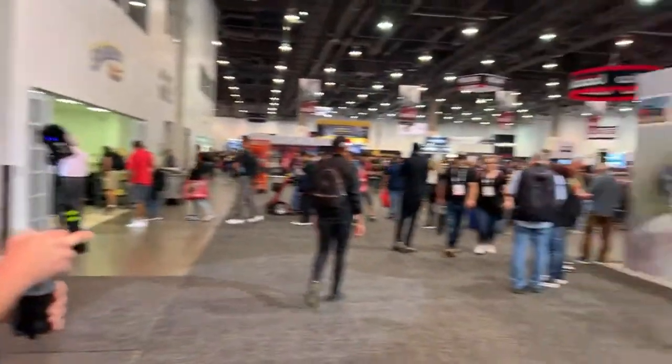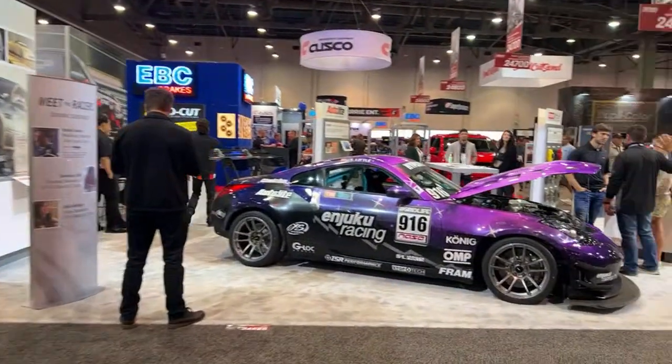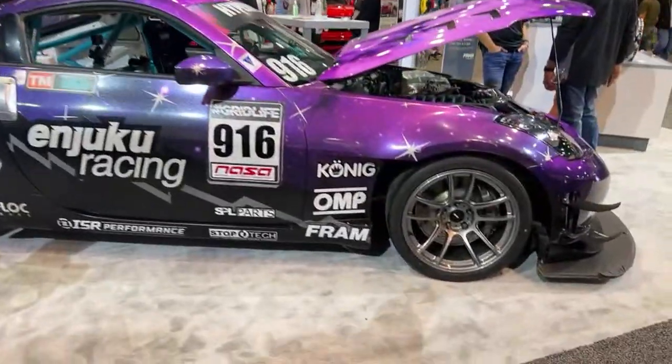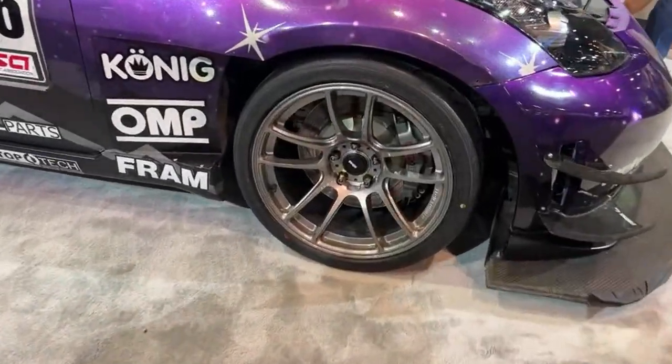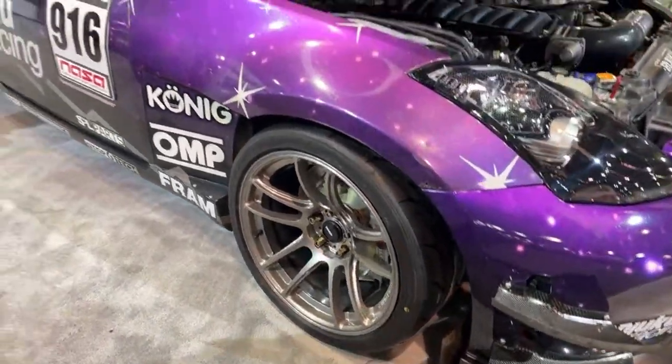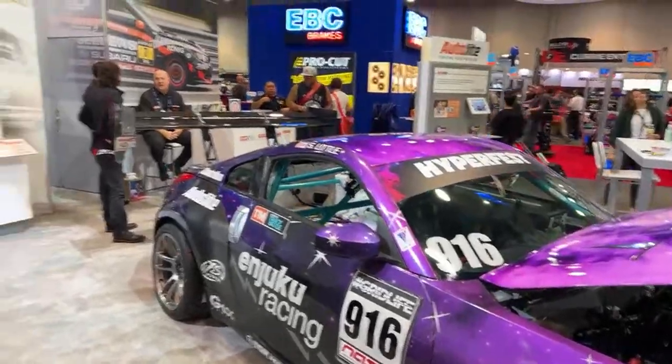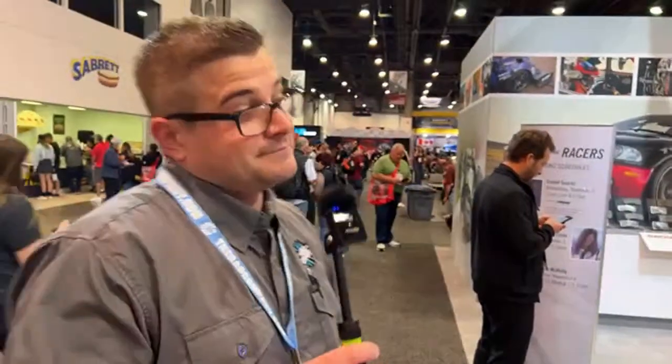Here's Savannah Little's Juku Racing 350Z, which happens to be sitting on some Koenig wheels, thanks to our friends over at Koenig Wheels. Shout out to Scott. This thing does look awesome. She just had to drive this thing, and it still looks really, really good.